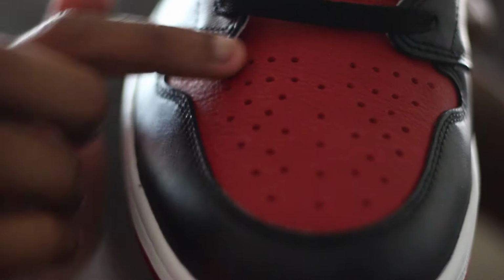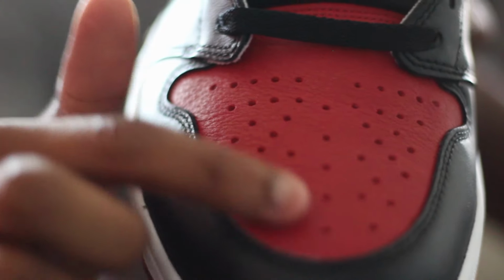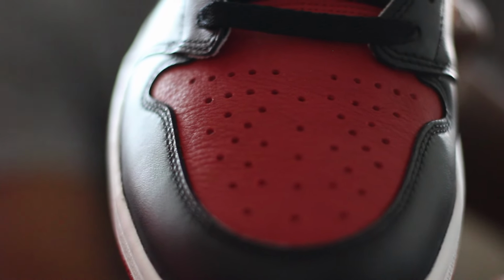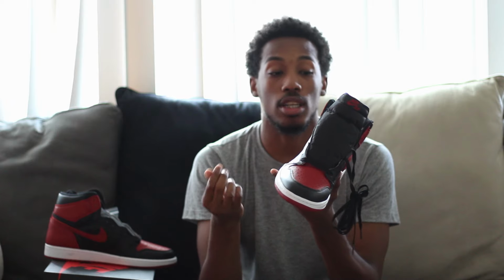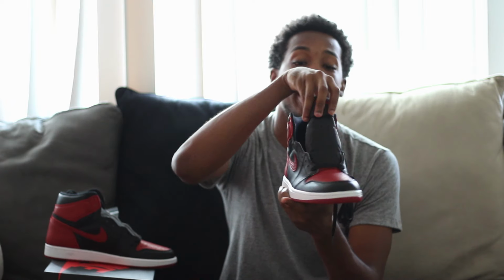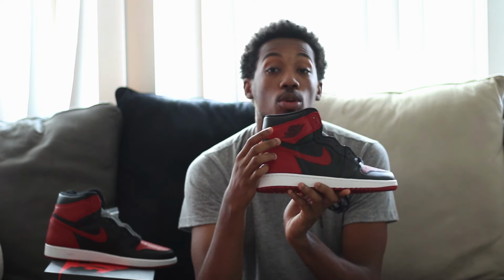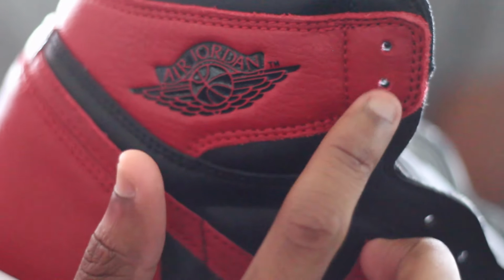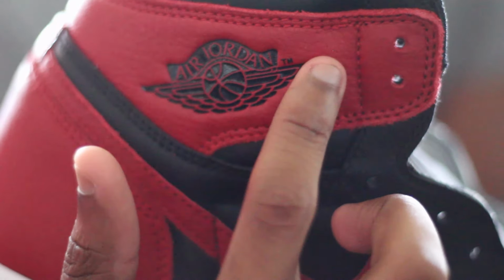The toe has the pebbled leather as well. You have the smooth black leather on the outer part of the toe. Pretty much all the accents are smooth black leather, whereas it's pebbled leather with the red accents. You're also going to notice a bigger Wings logo. For any of you trying to legit check your pairs, make sure it has that big Wings logo. It should be hitting roughly right at the bottom of the top lace hole.